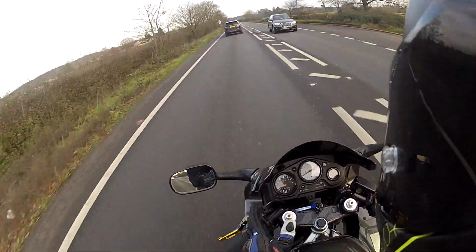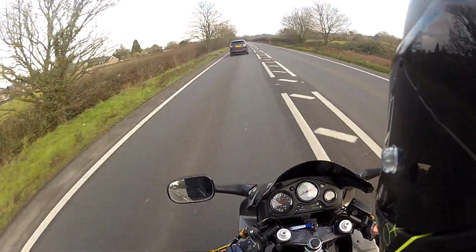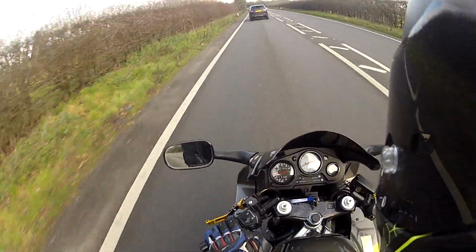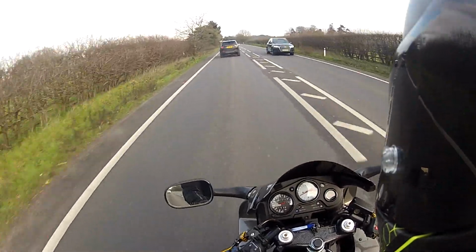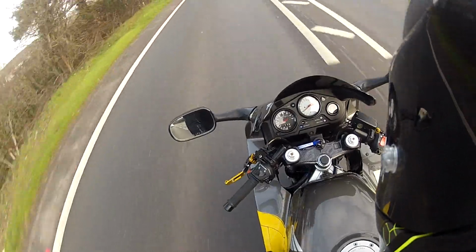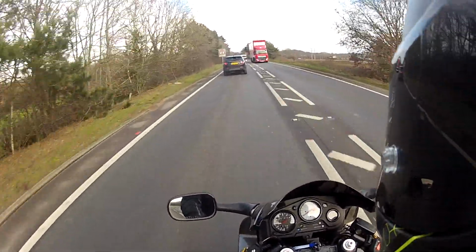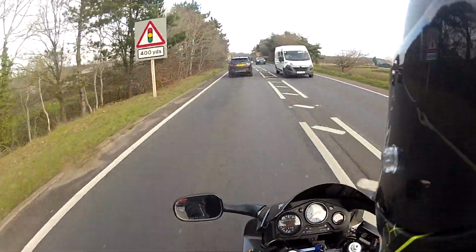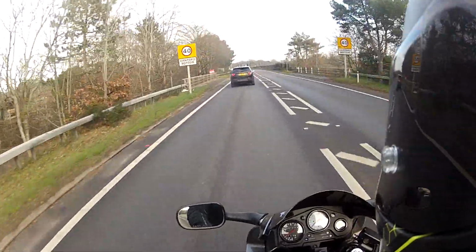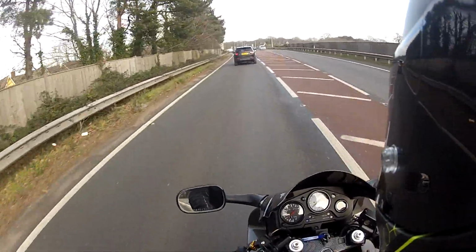I tend to always try and be positioned about this part of the road, just so I can see down the sides of the cars. It's just nice to see a bit better being here rather than just being over like this. I just prefer to be here. And obviously it's a cold day today. It's about 5 degrees centigrade at the moment, so if it was 0, I don't tend to ride, but if it is 0, be aware of snow and ice and slippery conditions.